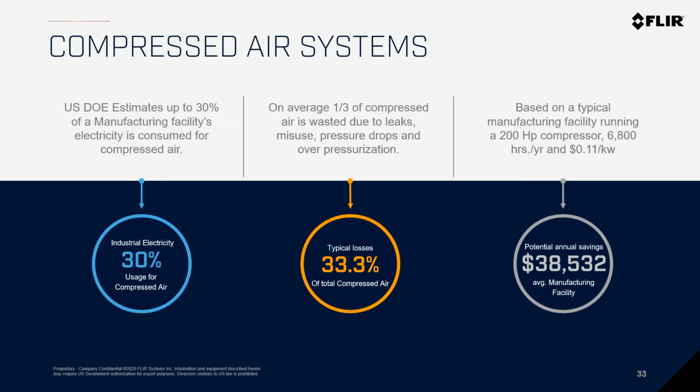So there are a couple of studies here. The Department of Energy estimates that up to 30% of a manufacturing facility's electricity is consumed for compressed air. So almost a third of the electricity in a manufacturing site is for compressed air. That's a ton of usage. Then on average, one third of compressed air is wasted due to leaks, misuse, pressure drops, and overpressurization. So of that 30% that we're spending our electrical bill on, a third is just getting wasted, going up into the air in our buildings.